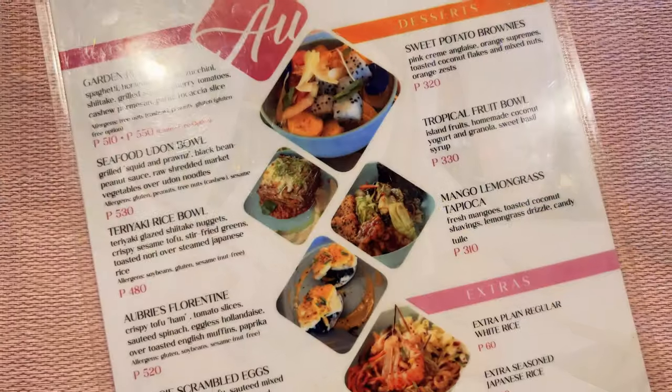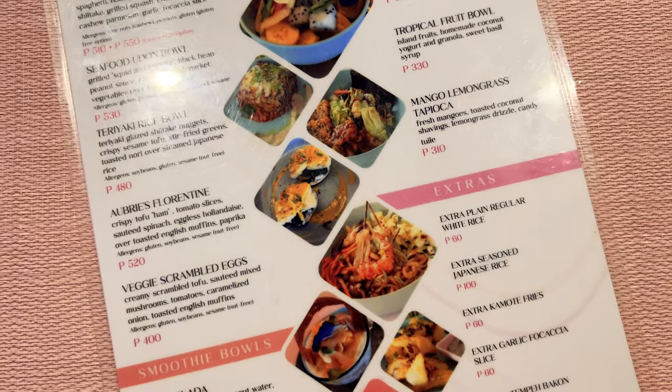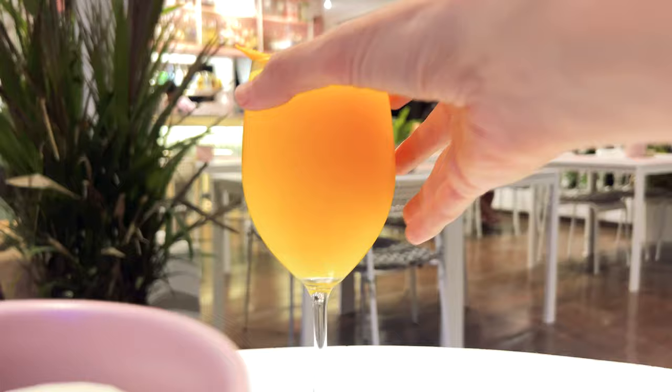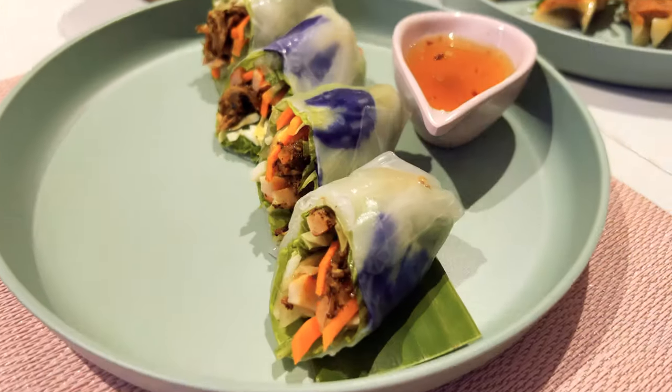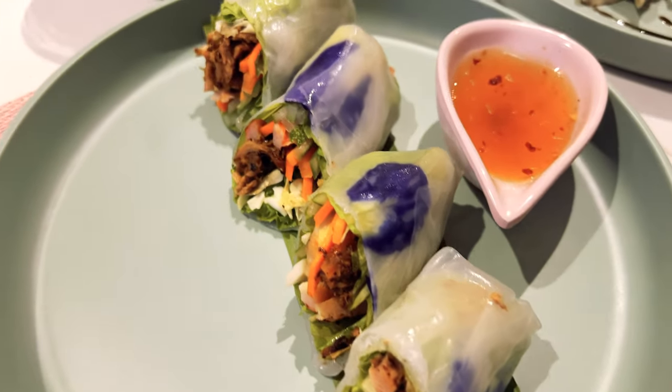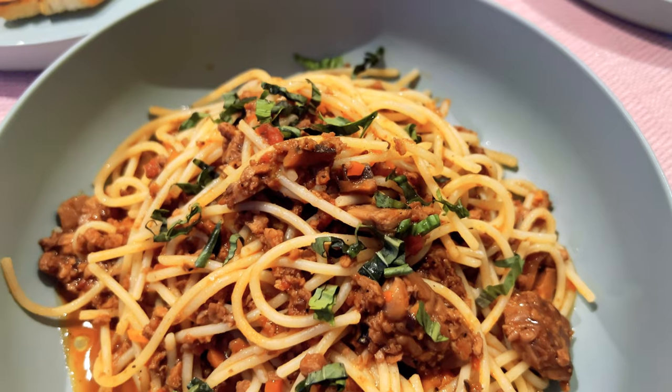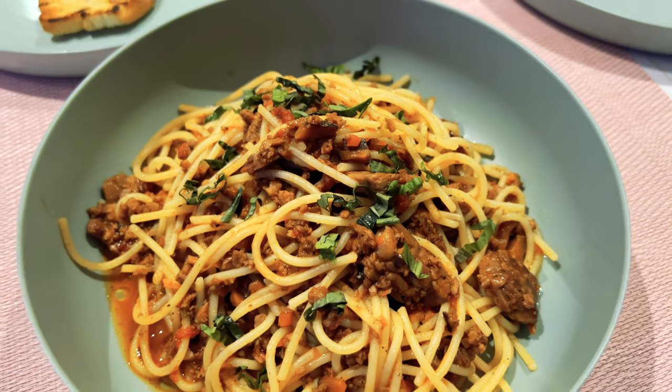I've come to Aubrey's. Now I believe this place is brand new. They haven't been open for very long. My amazing hotel team told me about it. It's all vegan. It is rare I look at a menu and I'm like, I can eat everything. But here I can eat everything. So I had a really hard time deciding what to have. Started with some, not spring rolls, one of the soft Vietnamese kind of rolls. Tried some gyoza and now a big old bowl of bolognese. I'm so happy about this.